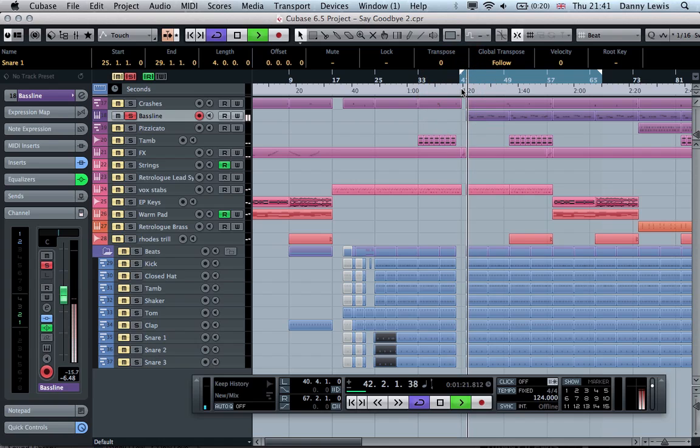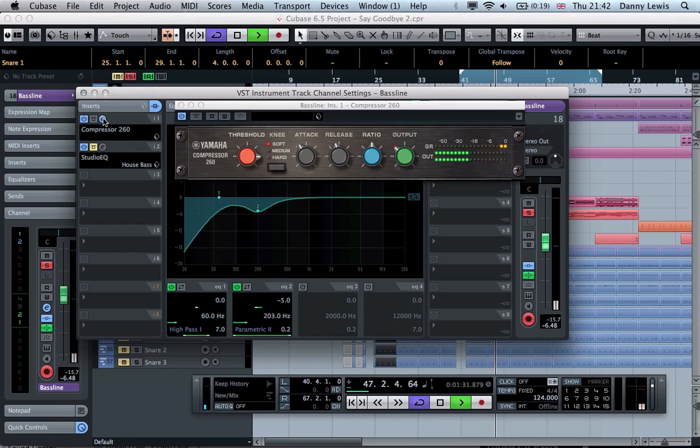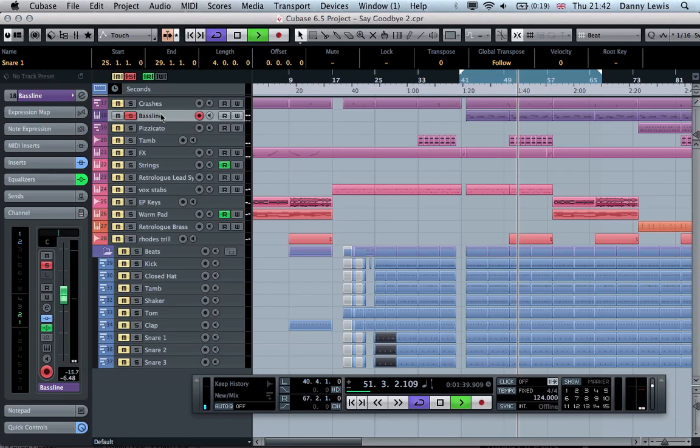So that's the bass. And just show you here, EQ. I was playing around with some ideas, trying some others. I ended up going with this. I'm using this nice compressor, this Yamaha 260, so it's just to balance it out a bit. And let's put that back in.